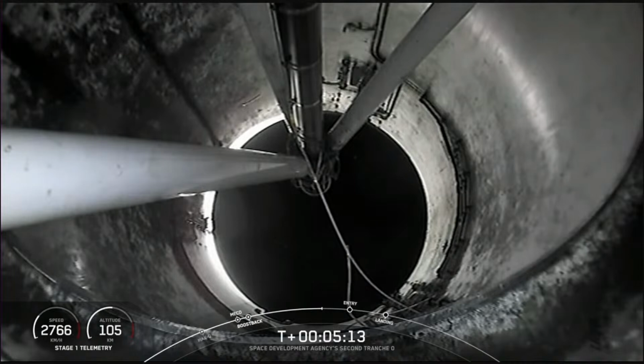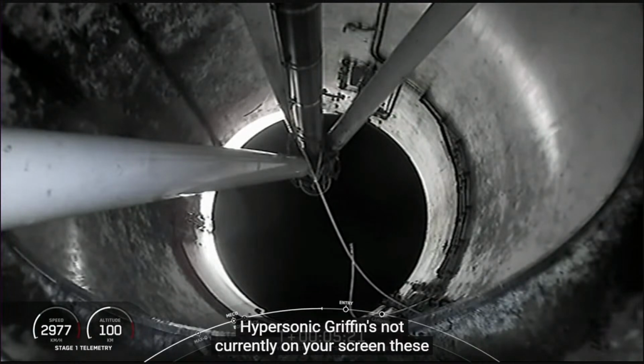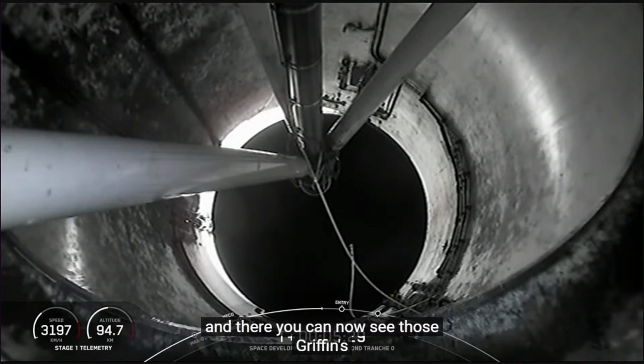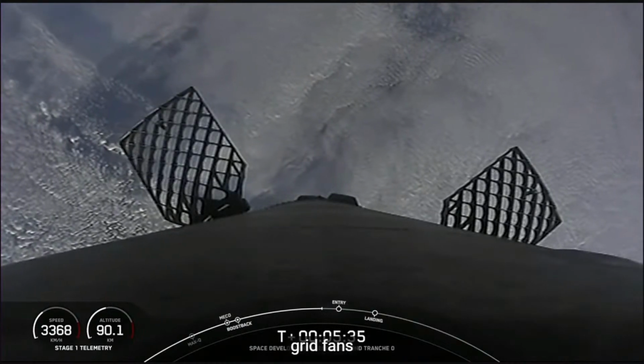You're currently seeing live views of our Falcon 9 first stage as it descends back to Earth, and from time to time some of these views may show the hypersonic grid fins. Not currently on your screen. These hypersonic grid fins help steer the vehicle during descent as we re-enter Earth's atmosphere. Baja, Mexico. And there you can now see those grid fins.